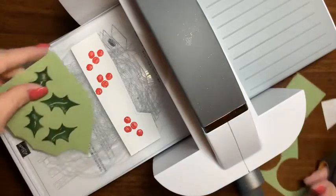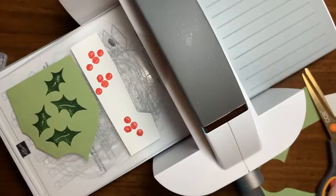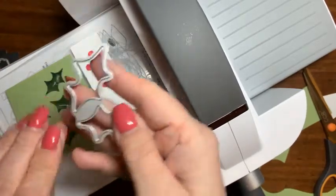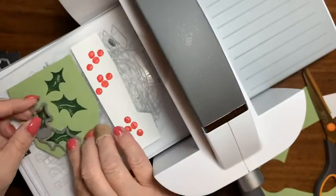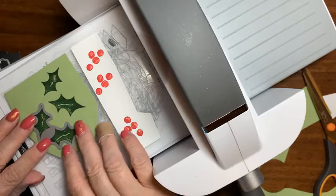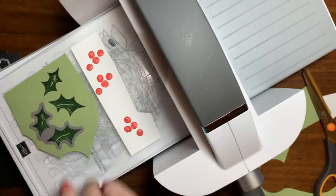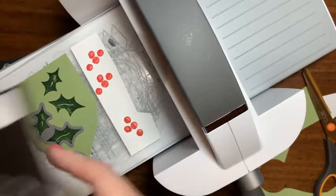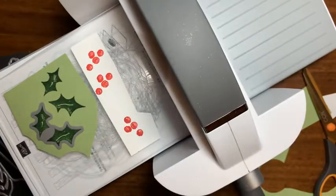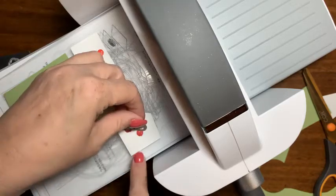And there is one die that cuts out both leaves at the same time, which is fantastic. So let's get that one. So see, it cuts them out separately, but they're lined up together. So that makes it very easy. If you wanted to cut out a lot of these leaves, it's pretty quick going. And then there's that one. That's just the berries by themselves. Okay.